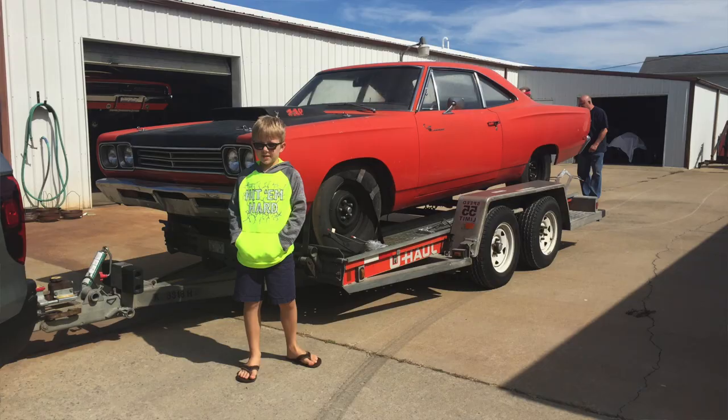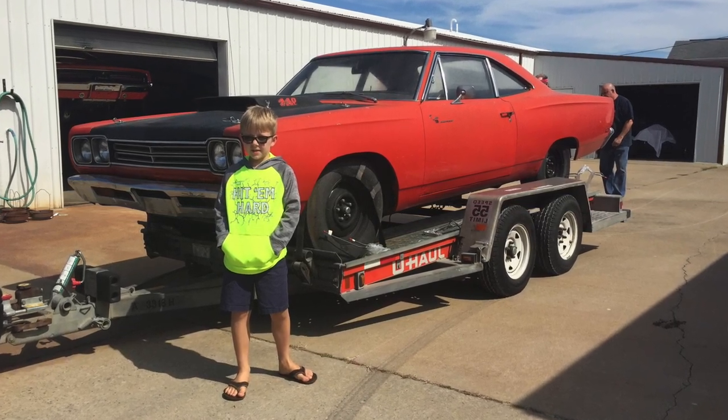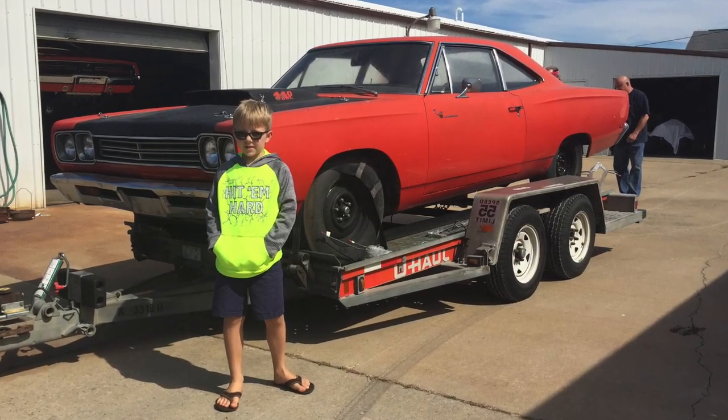So we went to the storage building and put it in there with a 1 month lease that I did for the storage building. So he thought it was there. And then after he left, we went back and got it and loaded it up. And I took it to Roger down in Missouri to have him start the restoration.